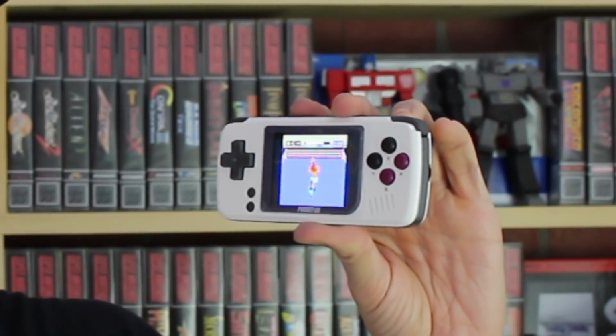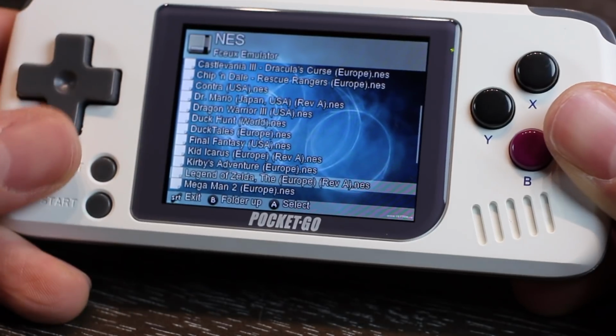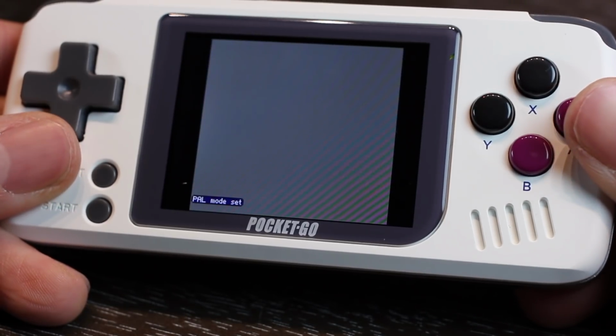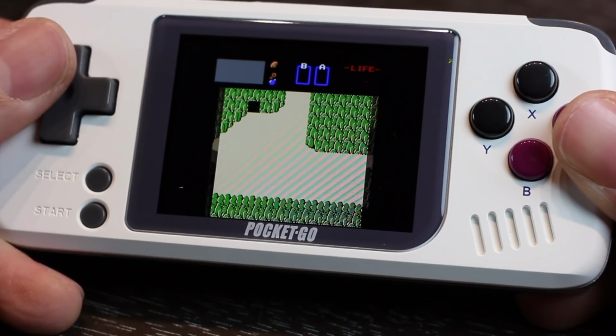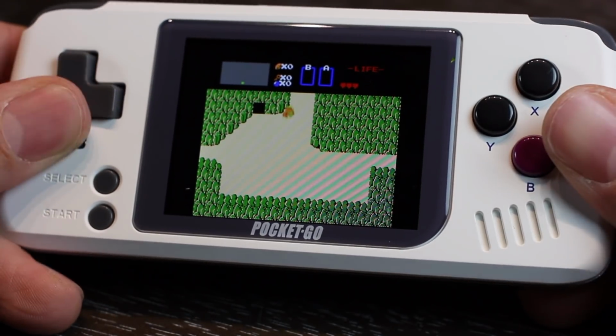It has a nice viewing angle. Even at this angle, I can clearly see Bald Bull getting his butt kicked by Little Mac. Now, as for the games themselves, it is kind of a mixed bag. I had great success with Punch-Out! One time when I loaded Zelda, it was really slow, but the next time I loaded it, it ran perfectly smooth. And ever since then, every time I've tried Zelda, it was perfectly smooth. Maybe the batteries were dying, I don't know.